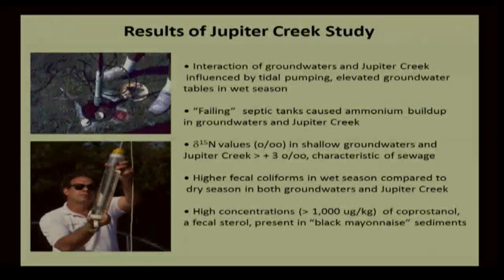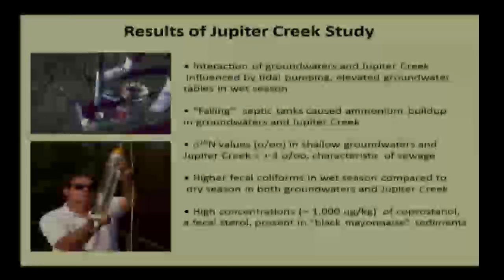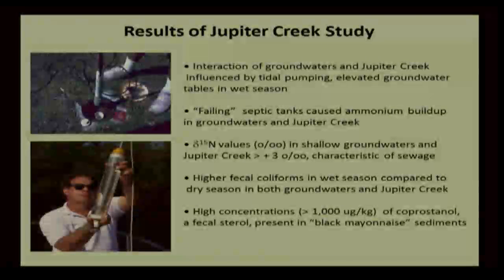So, in this sense, this goes to the DOH definition of a failing septic tank being less than 2 feet from the water table. And in this case, the waste effluent from the septic tanks doesn't have adequate vadose zone to nitrify the ammonia to nitrate. And we get ammonium buildup in the groundwater, which limits the amount of denitrification, or removal of nitrogen, that we could get naturally as that waste plume travels towards the surface waters.